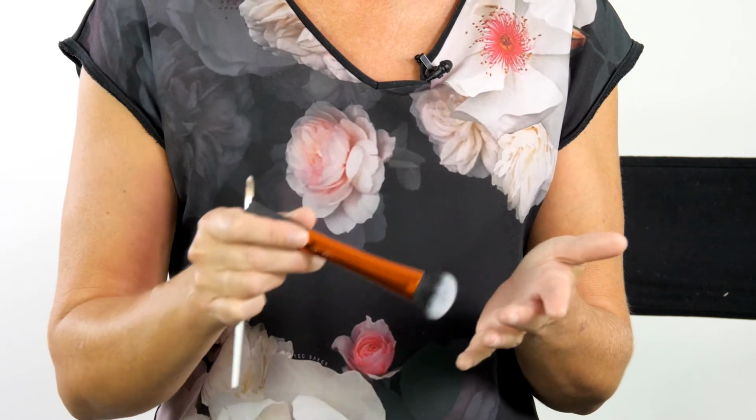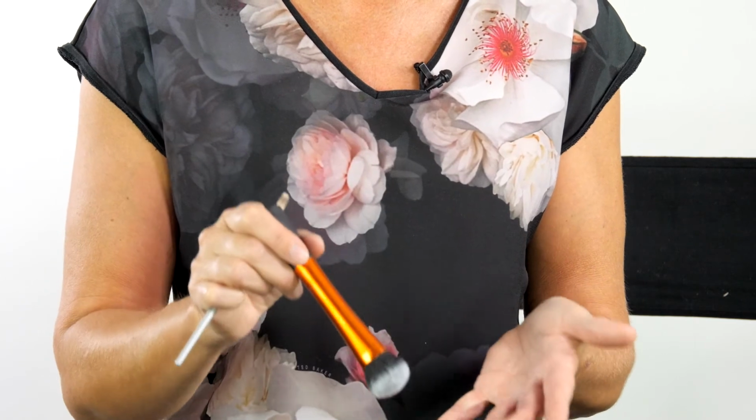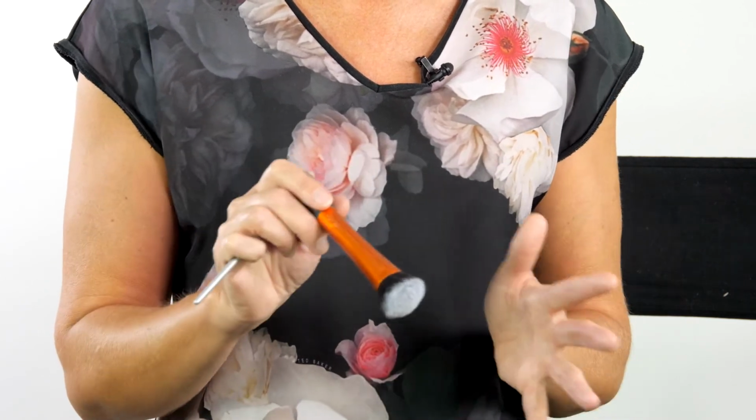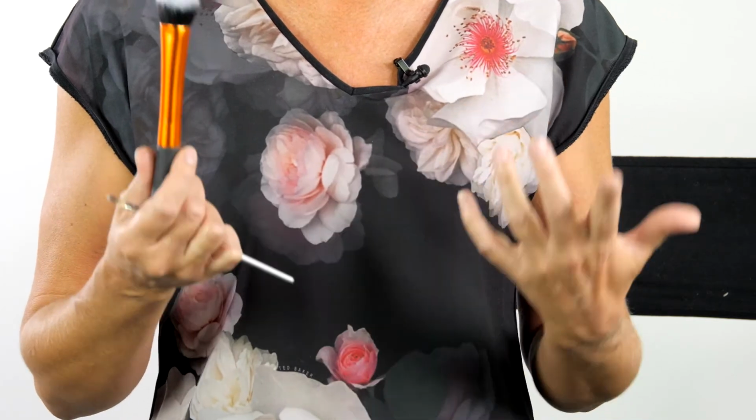I just give them a wash through in my hands with running water. I know there are lots of gadgets and things out there, and if you like that, that's great. There are lots of sprays and things as well. If you like those and they work for you, fantastic. It's going to make sure that your brushes stay clean. So it's whatever is easy and works for you. I like to just wash them through, leave them to dry flat overnight, and then the next morning they're absolutely perfect to use again. So it's quite simple.